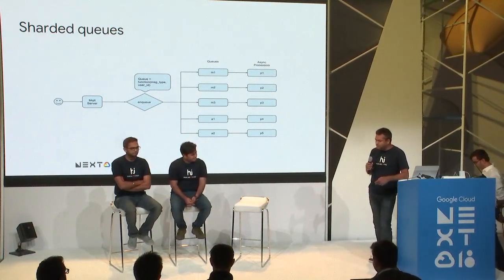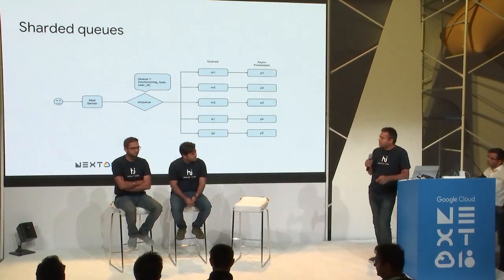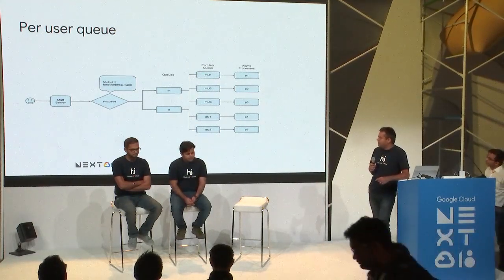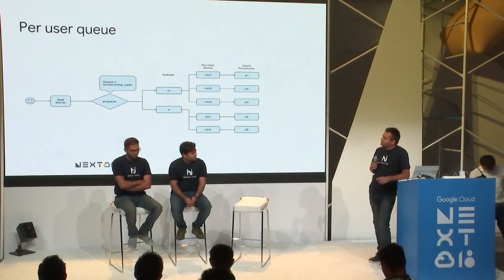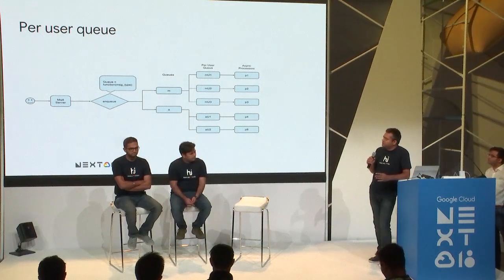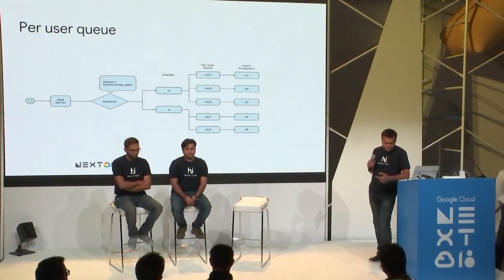So we re-architected the whole solution and moved to something that we internally call a per user job queue. This is how it looks. Again, all the incoming messages go through a function, and a queue is decided only on the basis of message type in this case. The producer's job is only to put it into an appropriate queue on the basis of message type. From there, these messages are picked up and placed into one of the user queues, depending on which user it has to be delivered to.